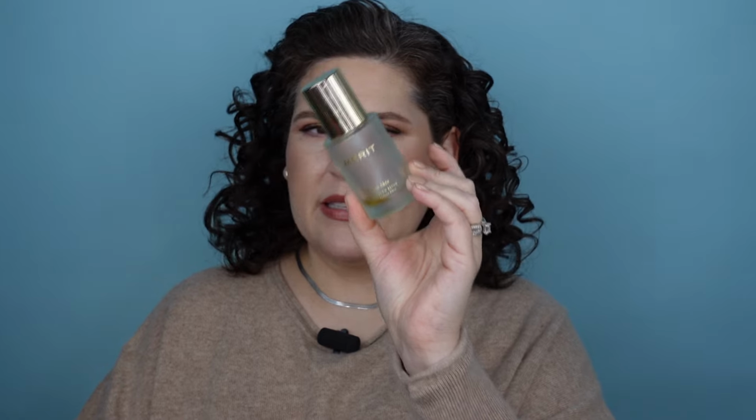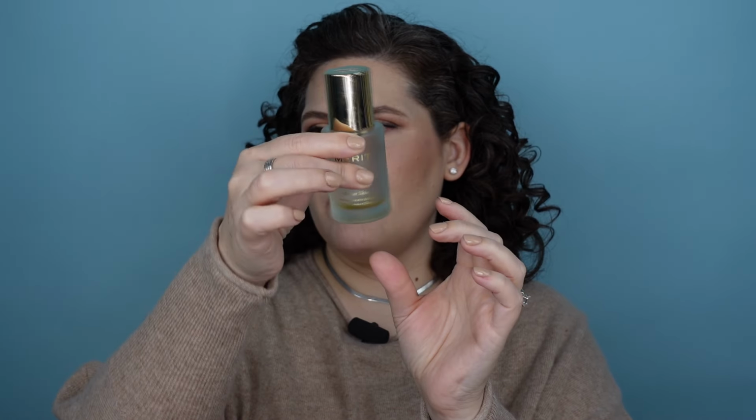Now let's talk about some serums. One of my favorites, and I just opened a brand new one, is the Merit Great Skin. There is a little bit down here at the bottom, but it's not coming out anymore. I suppose I could uncork it and try to get it out, but I think we're gonna call it. It's good. This is a dual phase serum that is very hydrating, and my skin just loves this stuff.